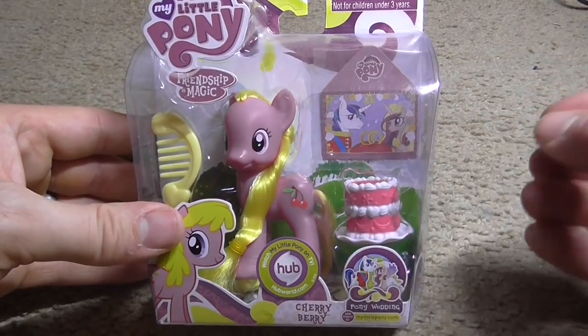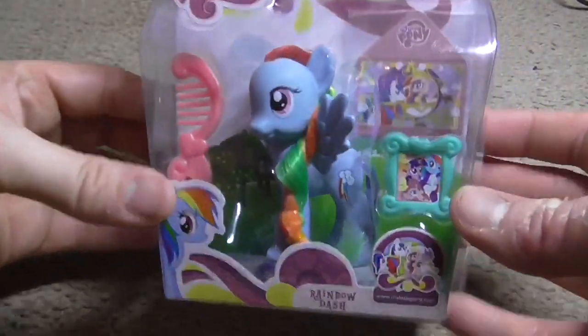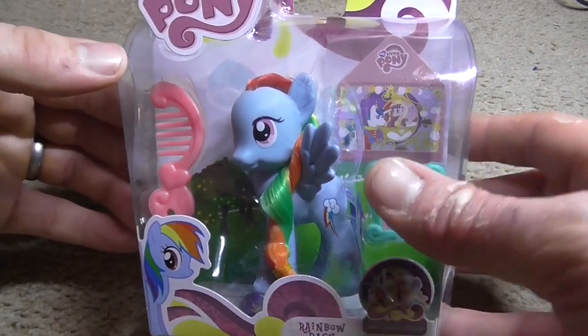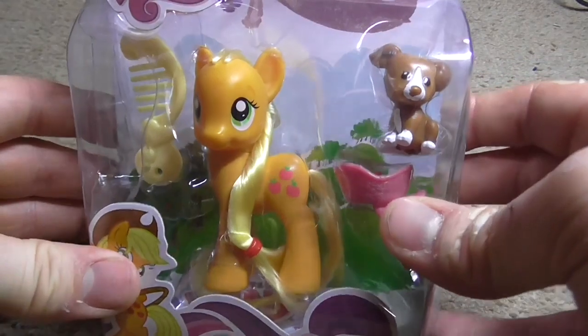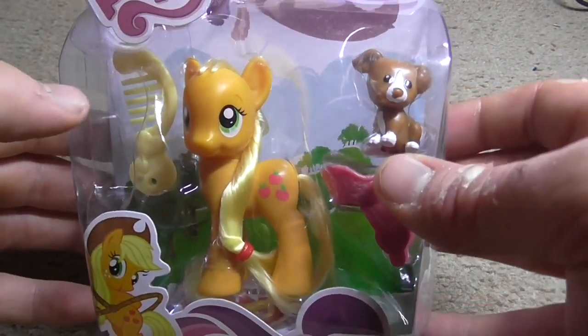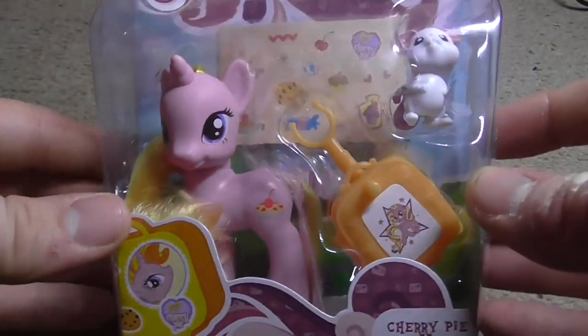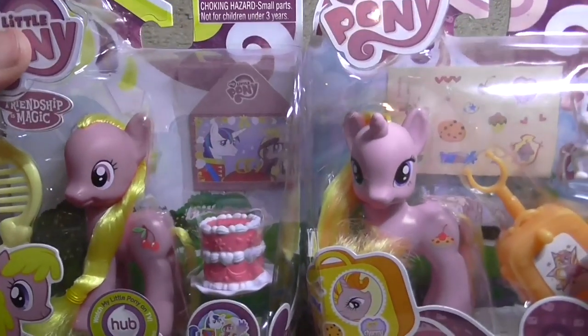This looks quite tragic, but pretty colours, I like them. And cake, which kind of looks like a hat. This is Rainbow Dash. Comes with a photo frame and a pink comb. Applejack, another of the main six. And a little dog to ride it, as well as the comb, which they've been coming with their hair for 30 years. Next one is Cherry Pie, who looks very much like Cherry Berry, but she's slightly different coloured pink.